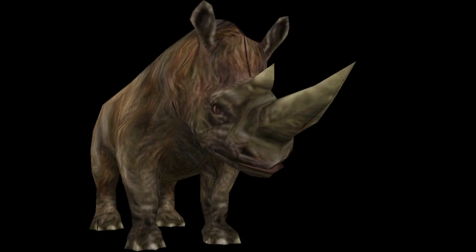The Woolly Rhinoceros, also known as the Woolly Rhino, or simply the Rhino, is a large herbivore found throughout the Arctic sector of UV32.